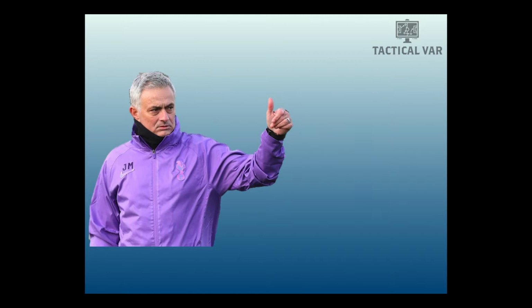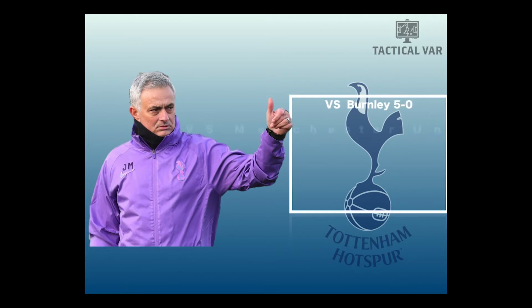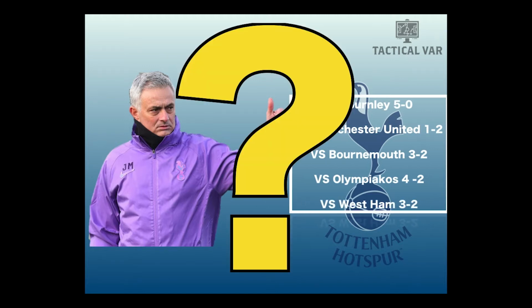So we've all got an impression of Mourinho parking the bus and playing defensive football. However, things have changed ever since he came to Spurs, as they have scored 16 goals in the first 5 games after Mourinho became the manager. So what is the secret behind Mourinho's tactics at Spurs?